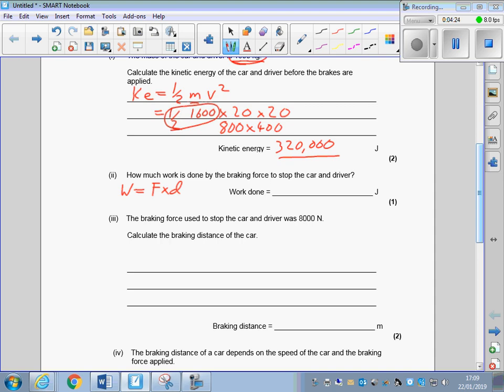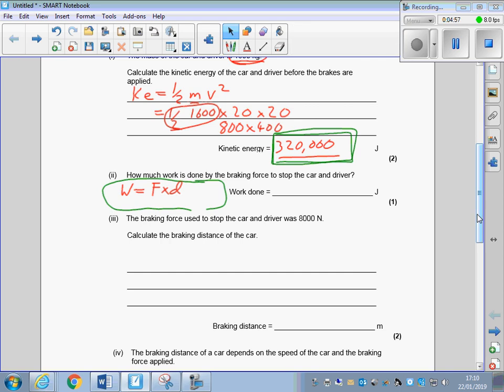And actually, they're getting themselves in a bit of a bother over nothing because actually, you've already worked out the answer. If our car has 320,000 joules of energy as it's travelling, then that tells us that it will take 320,000 joules of energy to stop. That's the work that the brakes will need to do. So the answer is already given. And if you look, the clue's actually in the question, because they've given you no room at all to work it out. They're just asking straight away for the answer. So they're kind of giving you a clue that you've got the answer already.